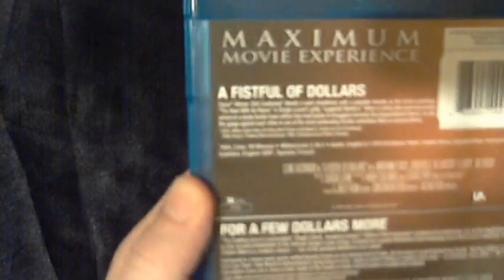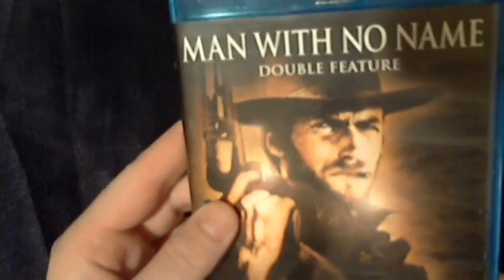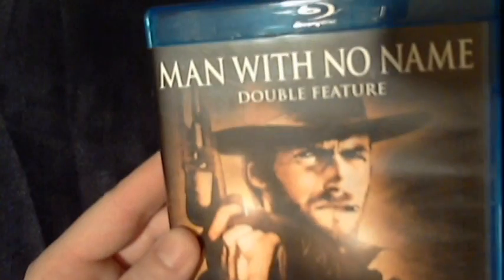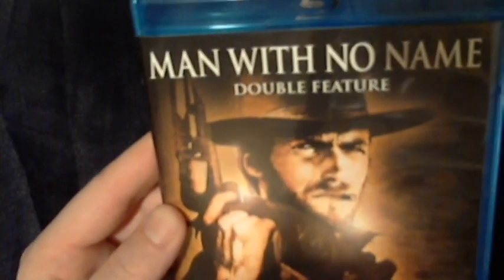A Fistful of Dollars, For a Few Dollars More. Not a whole lot in terms of special features. I'm just really happy to have these two films on Blu-ray. I love this stuff. Picked up at Walmart, got it for like $10. Really cheap, awesome. Can't wait to check it out.